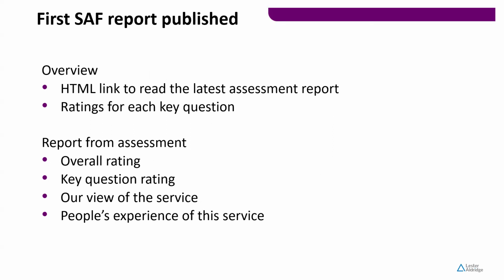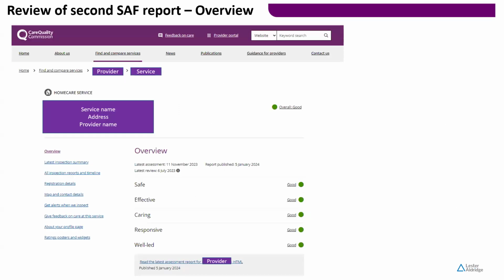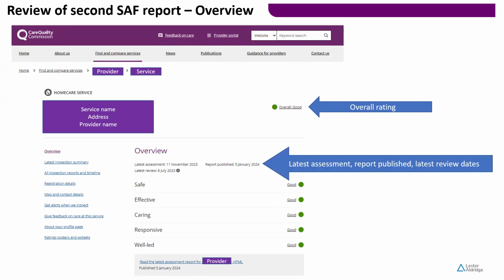In terms of what those single assessment framework reports look like, you will get your link to read it. Now, this will be active in the portal, and it is at the moment, but we know that there are significant issues with the portal, and we'll get onto that. Each key question, when you click on the link, is displayed, and then there's more detail as you click through it, and it is scored out of 100. So in this circumstance, you've got your overall rating, and then you've got your latest assessments published, and you should be able to click on all of these.